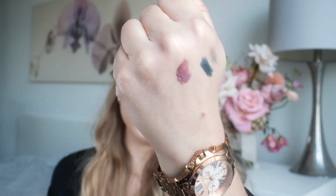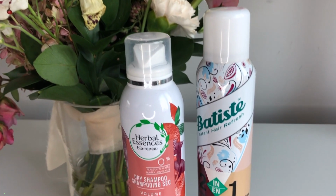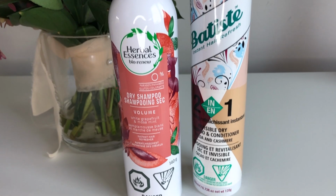Interesting. There's no color. I thought that maybe it was brown. Are you supposed to spray this on yourself? I don't know. So that's weird. Just for some reason, this just didn't work on me. So I will be passing this on to someone else who uses dry shampoo.